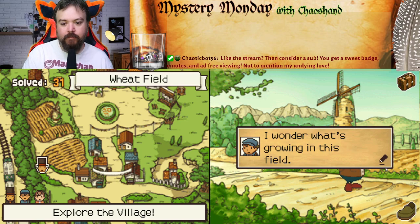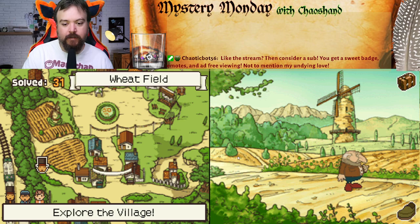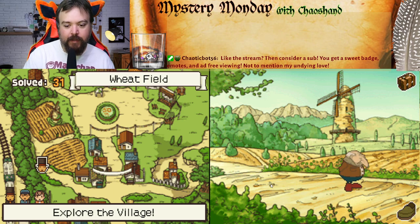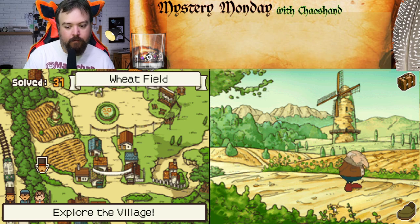Okay, I wonder what's growing in this field. Harnessing the power of nature is quite an impressive feat. Okay, I don't care about that, Layton. I care about hint coins. What lay dormant in these bushes? No, I don't want to use my feet. Stop using my feet. I want to touch.